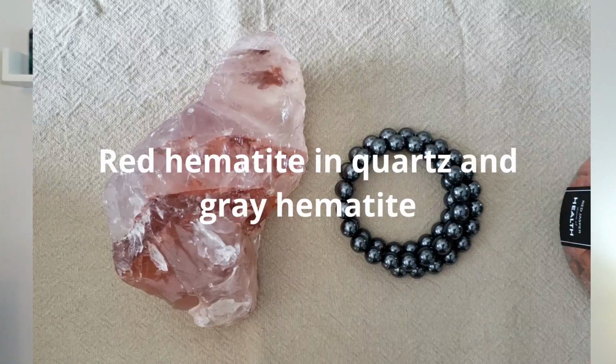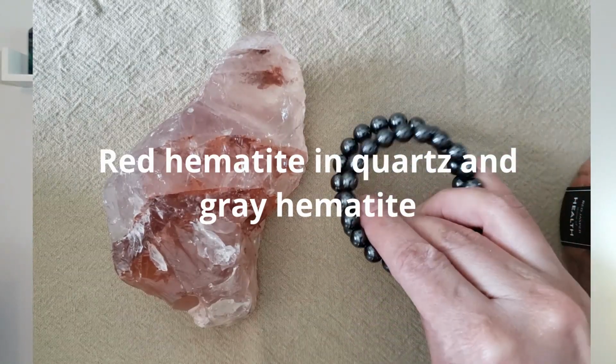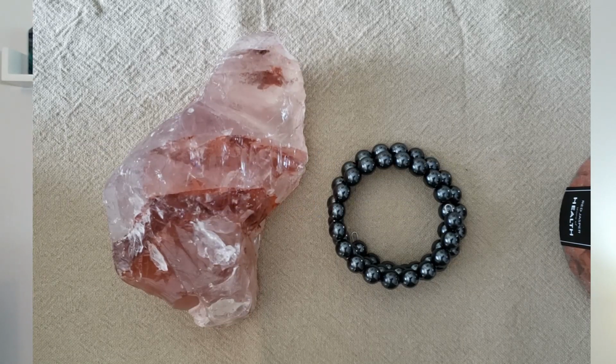Okay, hematite. This is another one that comes in a variety of colors: blacks, grays, metallic, brown, and red. The name comes from the Greek word for blood. It helps with the health of the blood, iron absorption, and overcoming addictions. I would say though, do not combine hematite with amethyst, because it will have opposing energies. It's also a great crystal for grounding excess energy from working with high vibration crystals.